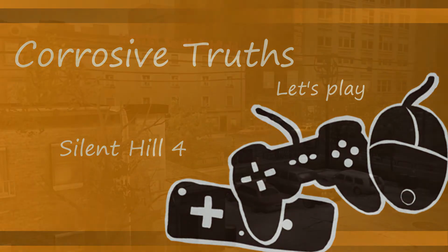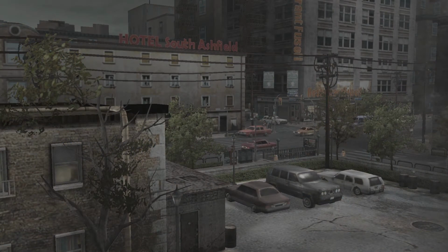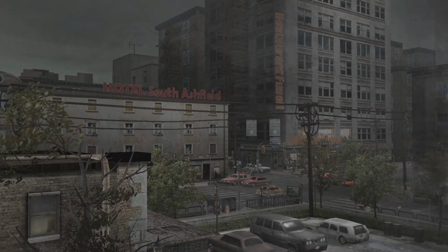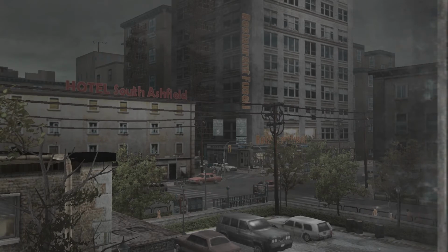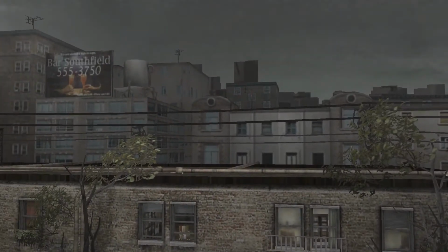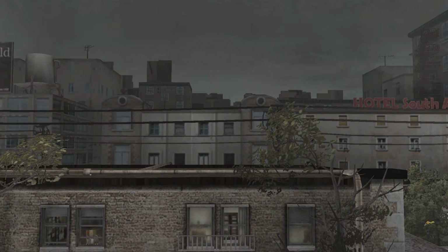Hello, and we're back to Silent Hill 4, looking outside at the lovely view at Hotel South Ashfield. And what's this? Restaurant Fusilli? I can't quite tell if that's just one block letter at the end there or not. Fussles? Anyway, it's all quite well done, actually, because obviously it's all very basic shapes.